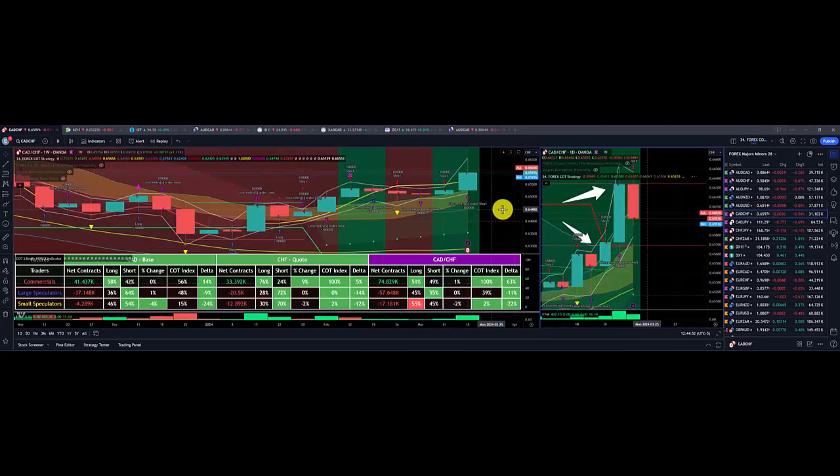Canadian dollar, Swiss franc, overall short Z3 max COD index on the quote. You can go right off the open, and because it's above the Z3, probably best to go right on the open.